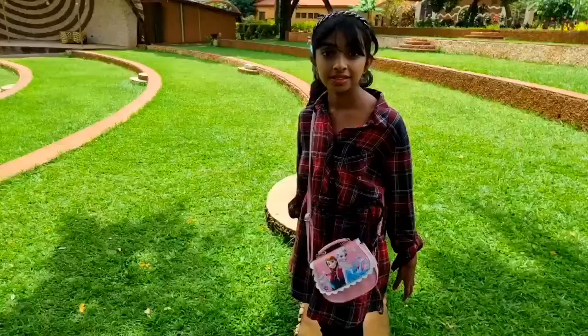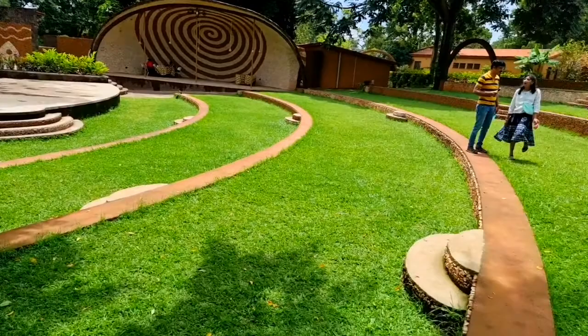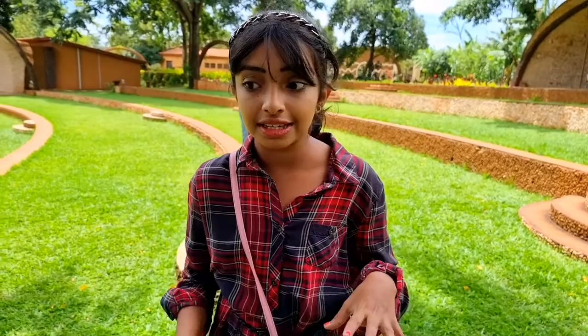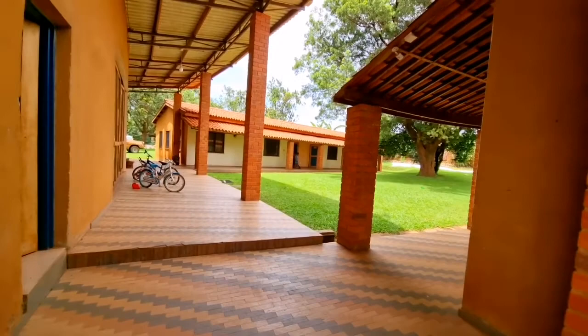So guys, this is where you can sit, and that's where the program happens. And I think the main tribe of Uganda is Buganda, and the language of Buganda is Luganda. Actually, most of the tribes which start with B, their language starts with L. So yeah, a tree we have to see right now, mystery. Like, what is it here? There are bicycles over here. It's a place to stay, guys.